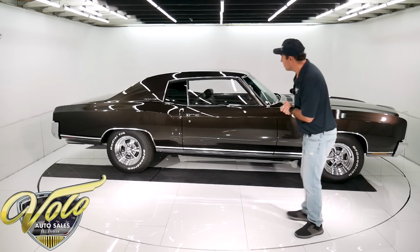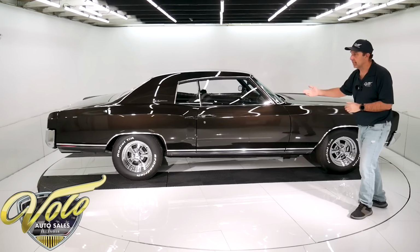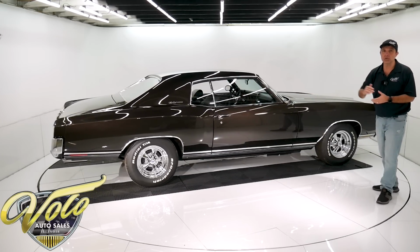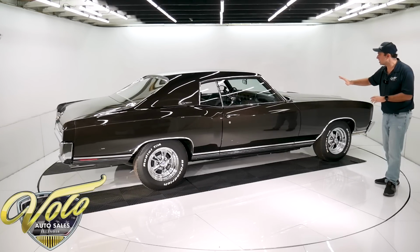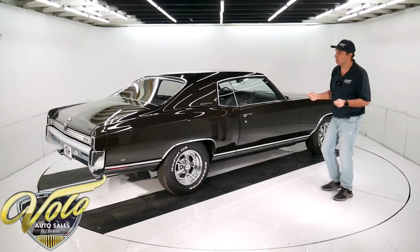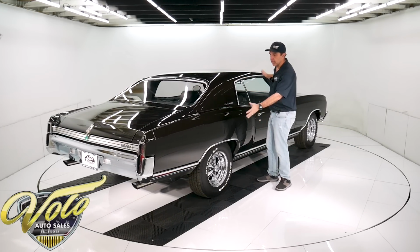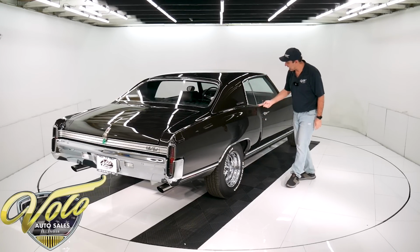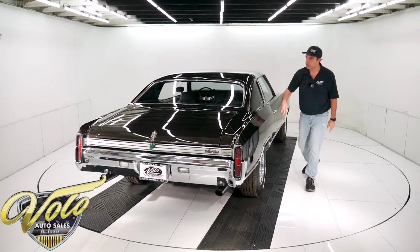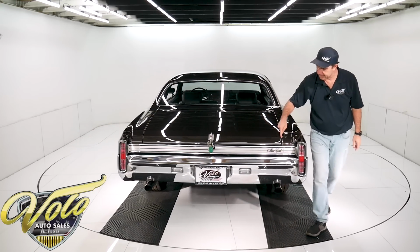The body, 2-year-old paint job. He had it done. The shop bragged to him what a clean body it is. 100% original sheet metal on the car, original quarters and panels. This thing is laser beam straight. I mean, I don't see a ripple anywhere from any angle. And the gaps, the fit is amazing. It's flush and square. I mean, that trunk couldn't fit any more square than it does right here.